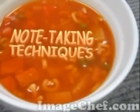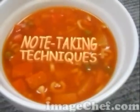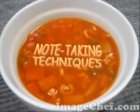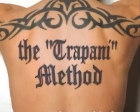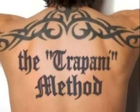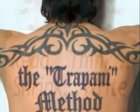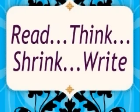There are dozens of note-taking techniques out there. Some have fancy names like the Cornell method, others are more visual. You essentially have to try a couple of techniques until you find the style that works for you. That's what I did. So I guess I'll pass along what can only be called the Trapani method of note-taking. It's basically a combination of different pieces of different note-taking techniques that I was exposed to over the years. Here's how you can remember it. Read, think, shrink, write.